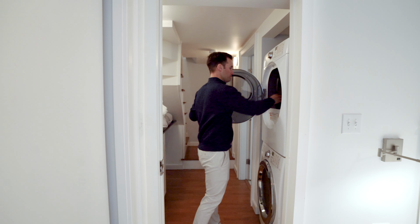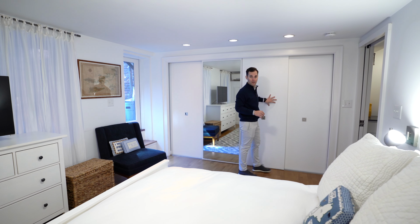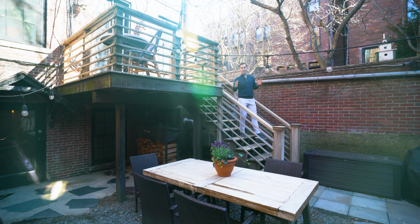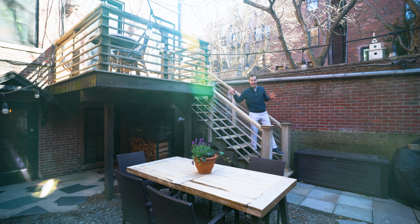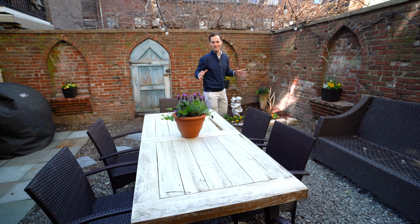This home offers in-unit laundry and an abundance of storage, including California closets in the primary bedroom. To top off this home, not only do you have a deck, but you have this large private patio, great for entertaining. Don't miss your chance to own this home in the heart of Beacon Hill.